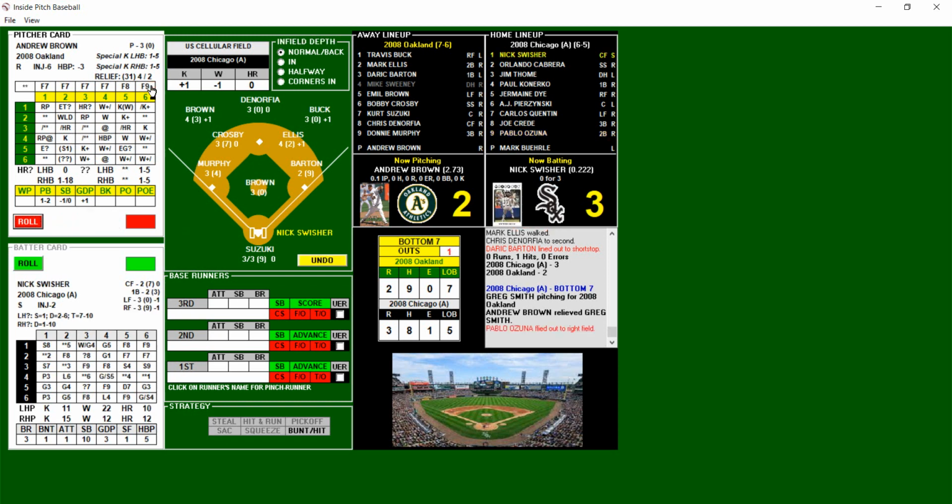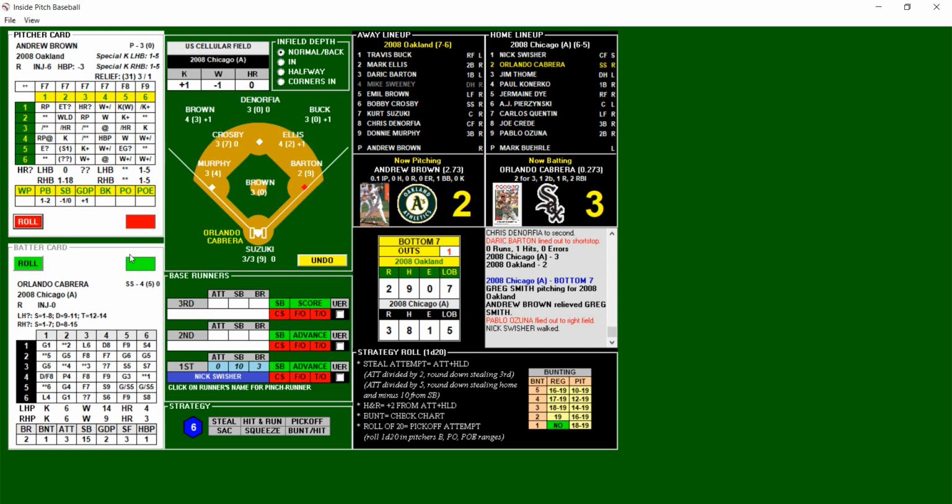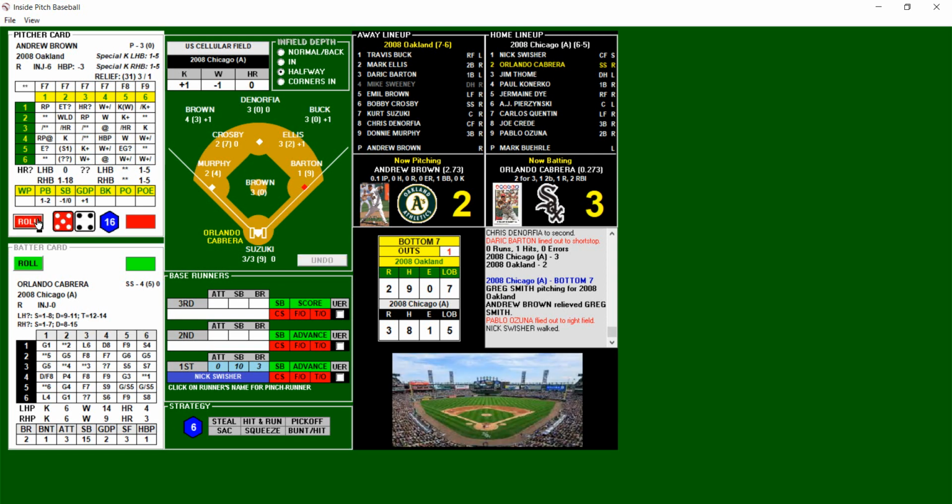We go to the top of the order. Nick Swisher. Swisher is 0 for 3. And here's the pitch. 4-2. That's going to be a walk. And he'll walk Nick Swisher. So with Swisher on first, strategy roll is infield going double play depth. Orlando Cabrera is up. Cabrera is 2 for 3 with a double, a run, and 2 RBIs.